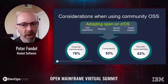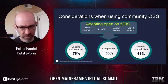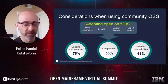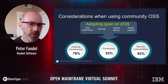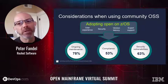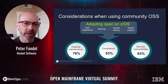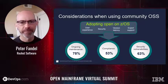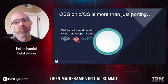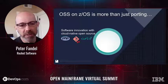Many industries require your software that's in use in production to have a support contract behind it. And so that's no different if it's open source. So user experience, security, having the latest versions, and having 24/7 support are hugely important considerations in terms of getting open source onto Z. So that's why open source on z/OS is more than just porting the languages and tools so that they run on z/OS.